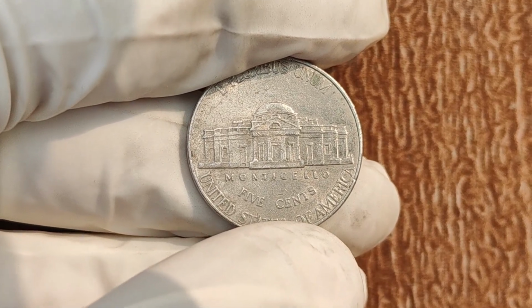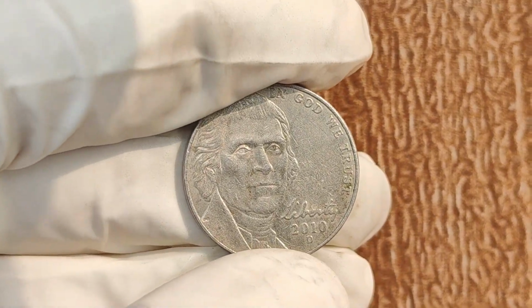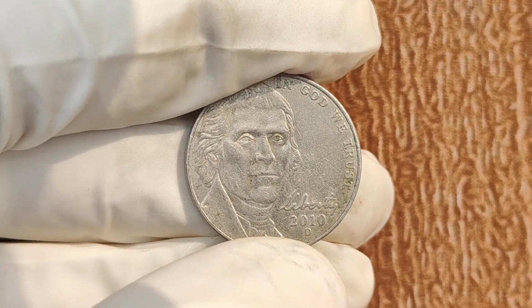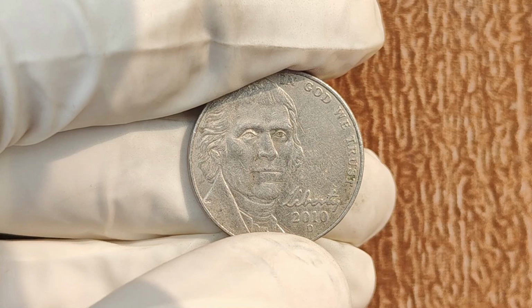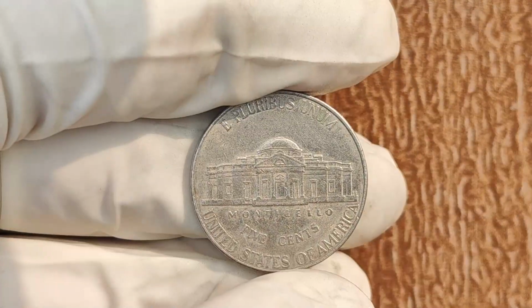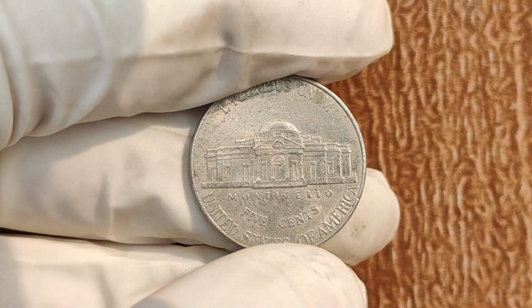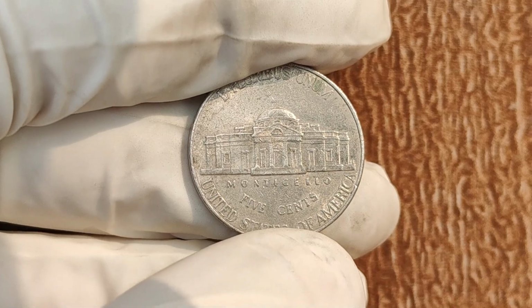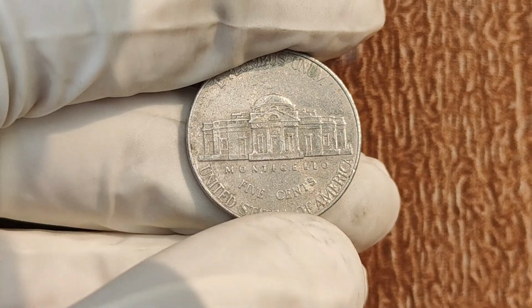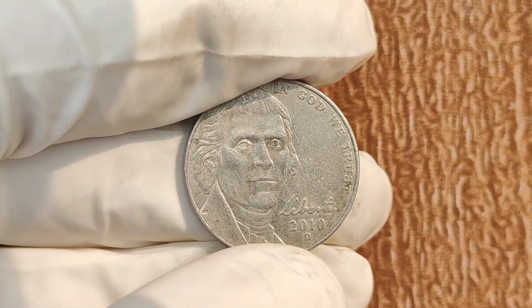Now, you might be wondering how to identify a valuable 2010 D Jefferson nickel. Here's what you do: inspect the coin for any visible errors. Use a magnifying glass if you have one. Look for coins in excellent condition with sharp details and no scratches. Compare your coin to pictures online or consult a coin value guide to get an idea of its worth. If you think you've struck gold, or, in this case, nickel, consider having it graded by a professional service like PCGS or NGC.